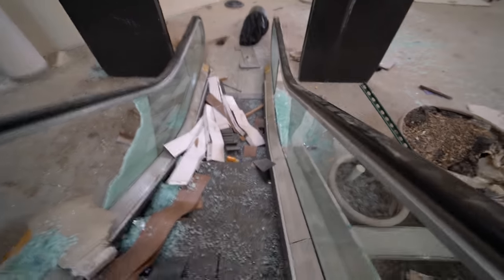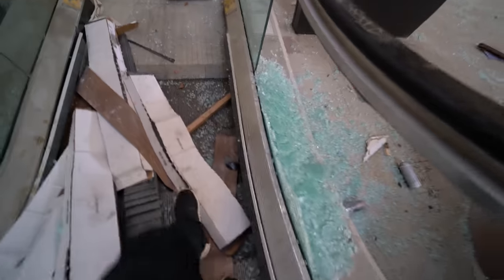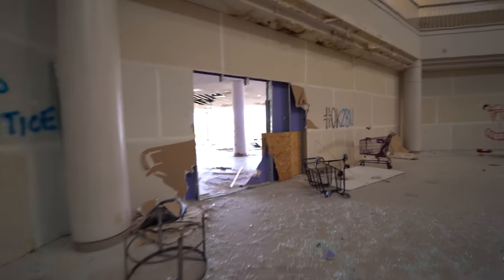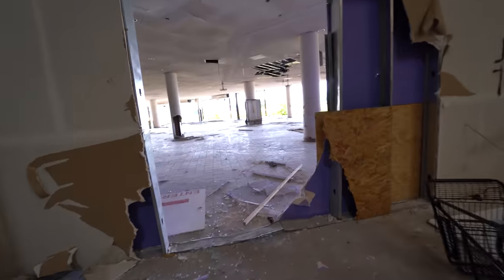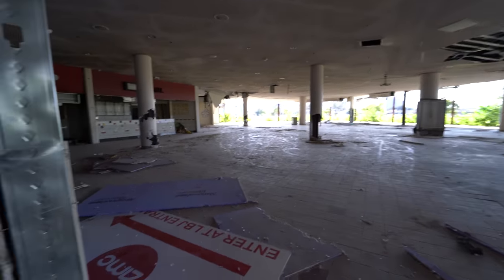Alright, gotta be careful here. These things are powered down, they pretty much lock in place. Just glass every square inch of this place, guys. Look at that, no more wall. That is weird, dude. You think you're in a mall and it's just wide open. This is a food court.